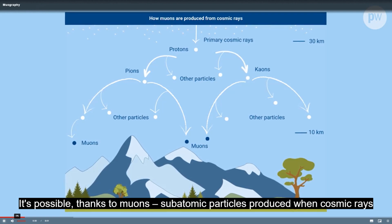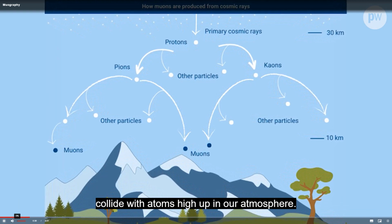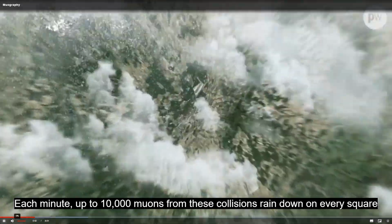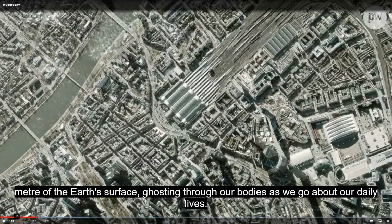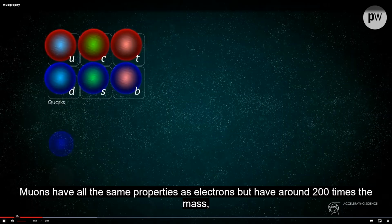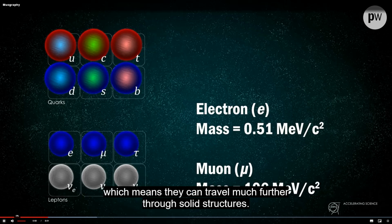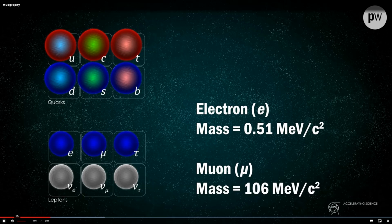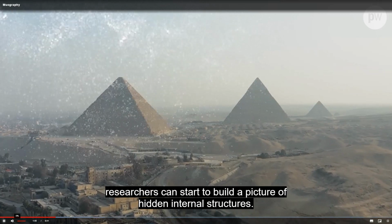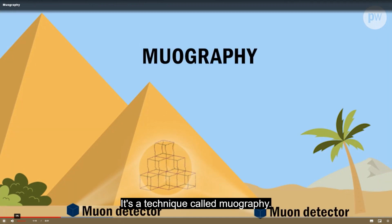It's possible thanks to muons, subatomic particles produced when cosmic rays collide with atoms high up in our atmosphere. Each minute, up to 10,000 muons from these collisions rain down on every square metre of the Earth's surface, ghosting through our bodies as we go about our daily lives. Muons have all the same properties as electrons, but have around 200 times the mass, which means they can travel much further through solid structures. By observing how this muon flux changes when passing through objects, researchers can start to build a picture of hidden internal structures. It's a technique called muography.